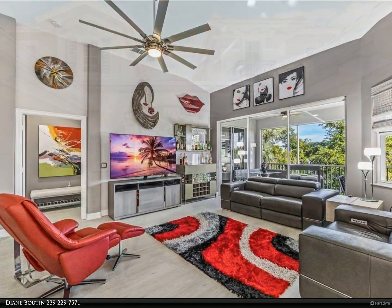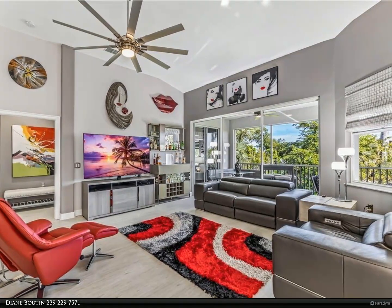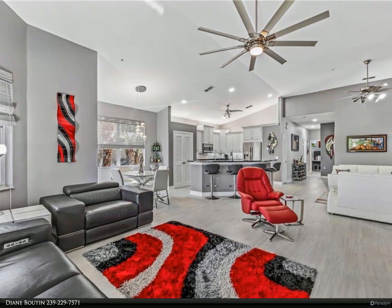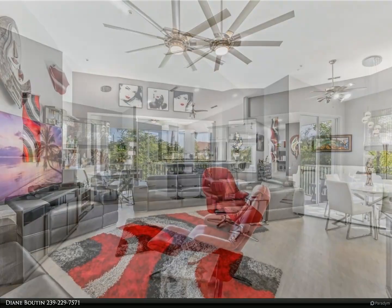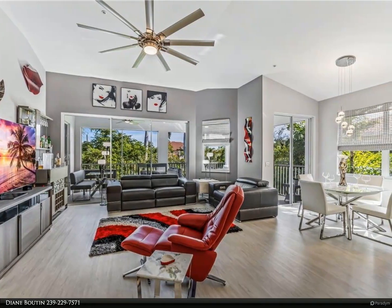Contemporary elegance in upstairs Mariposa unit in the exclusive Gulf Harbour community. This beautiful condo has been completely renovated. The open floor plan offers a great room and is perfect for entertaining. It has all the professional designer touches, including exclusive furnishings, designer lighting and window treatments, and more.